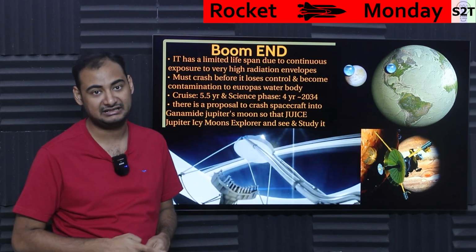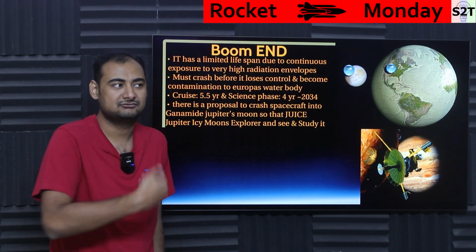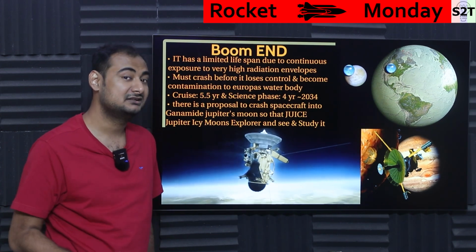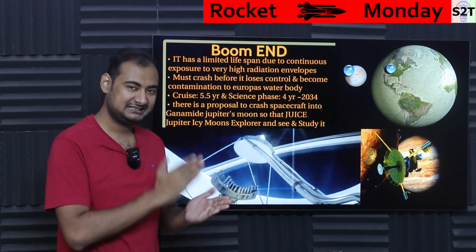So the idea is that we have to crash it before we lose control, because you are going through high radiation envelopes. You will reach a point where it's like, let's postpone it for 1 year, and 1 year later, we ran out of computer control. That could happen, and that will happen. The solar panels are also degrading exponentially faster compared to any other mission. So there is a very hard line.